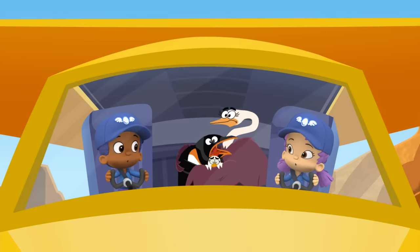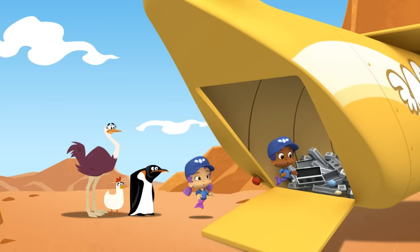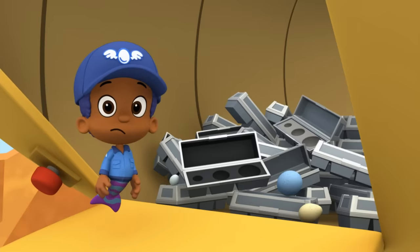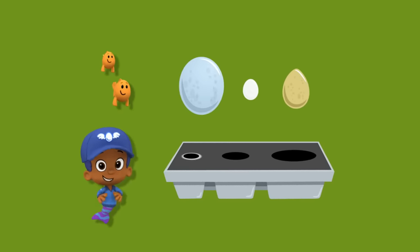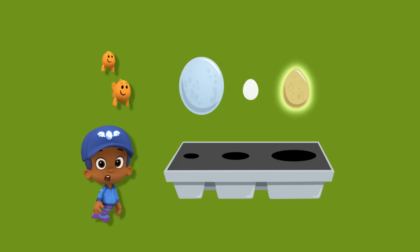A rough landing. The eggs! Are they broken? No, they're okay. But they're all mixed up. Uh-oh! We need your help. We have to put all the eggs back where they belong so we know which bird they belong to. We have to put them in the right order. Small, medium, and large. This egg is bigger than this egg, but smaller than this egg. It's the medium egg, so it goes in the middle.